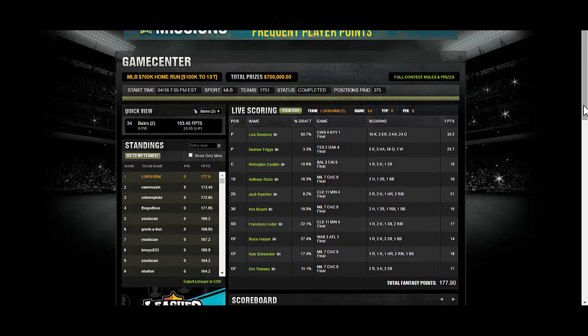He went with Severino and Triggs, which is a really interesting pitcher combo, just because they left so much salary on the table. Severino cheap, Triggs only 5K. So once you do that, it was pretty difficult to even stack the top offenses, because you just couldn't fit enough high-priced bats in to come close to filling the cap. It was very difficult. So you can see here that LUKWARM actually didn't really stack in this. He had 3 Cubs, but that was it. It looked pretty close to an optimal.